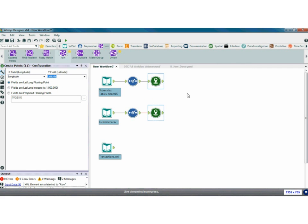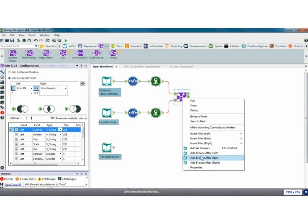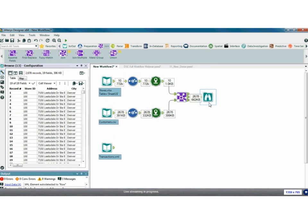There's other things we can do like unionize data. So a lot of people will use this if they have different tabs within an Excel spreadsheet that are the same and they want to get one single view of that. But in this case, we're simply going to join that data with our join tool. And you see here the ability to do a left join, an inner join, and then a right join. For this, we're going to focus on our store ID on the left, so coming from the left side, and the store number on the right.